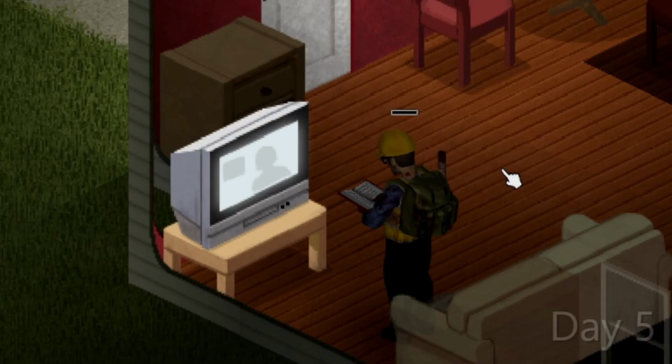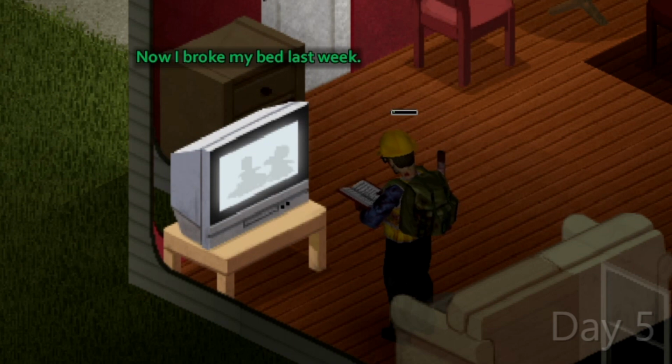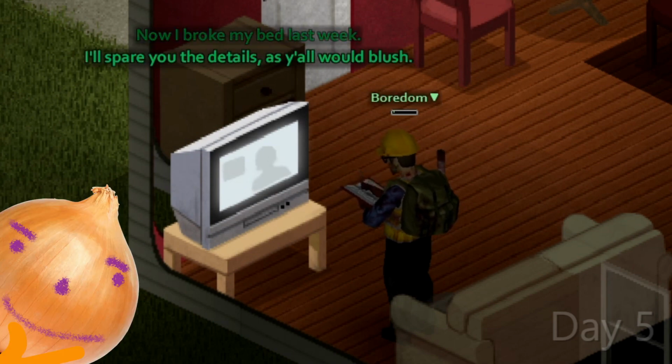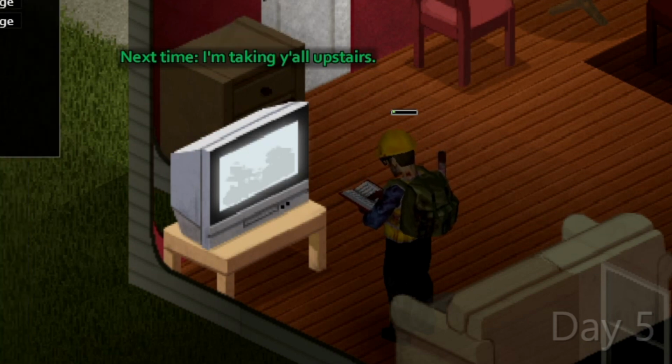On the topic of carpentry, I head into a house nearby to commandeer their TV and start reading in front of their couch to assert dominance. But I am quickly shut down when Huge Man broke his bed. Probably due to wholesome reasons, I'm sure. He also addresses why I'm going for 6 carpentry at the end of the episode.